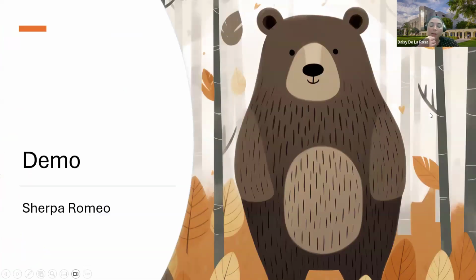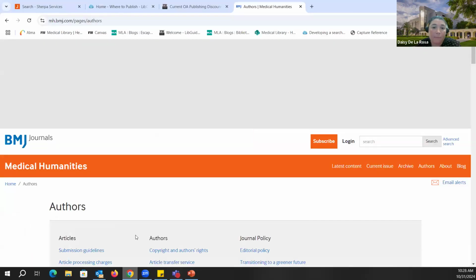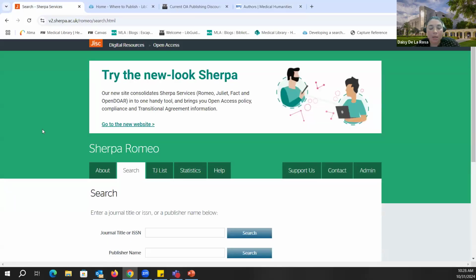So I'm going to quickly demo one of the tools that will help you find what the policies are for a particular journal, whether it's open access, if you have to pay for open access, and things like that. The tool's called Sherpa Romeo. I don't know if maybe Sabina or Ramses wants to put the link in the chat while I get us there.